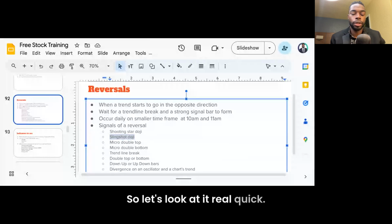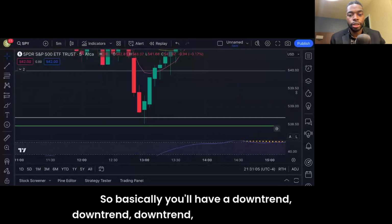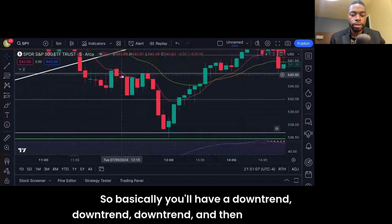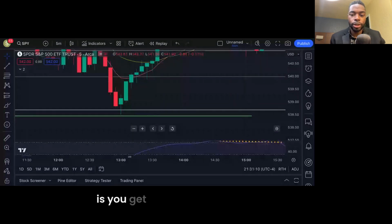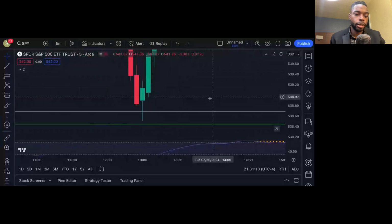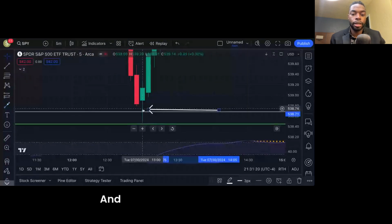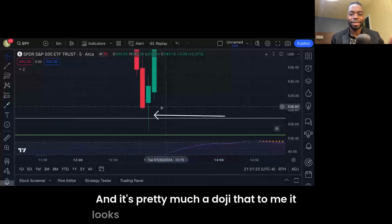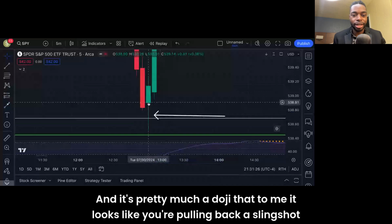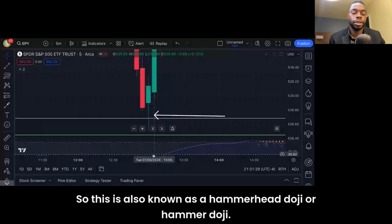So let's look at it real quick. What does it look like? So basically, you'll have a downtrend, and then what happens is you get a massive bottom side wick. So bottom side wicks are indicators that buyers are stepping in, and this is what I call a slingshot doji. And it's pretty much a doji that, to me, it looks like you're pulling back a slingshot and pushing it up. So this is also known as a hammerhead doji or hammer doji.